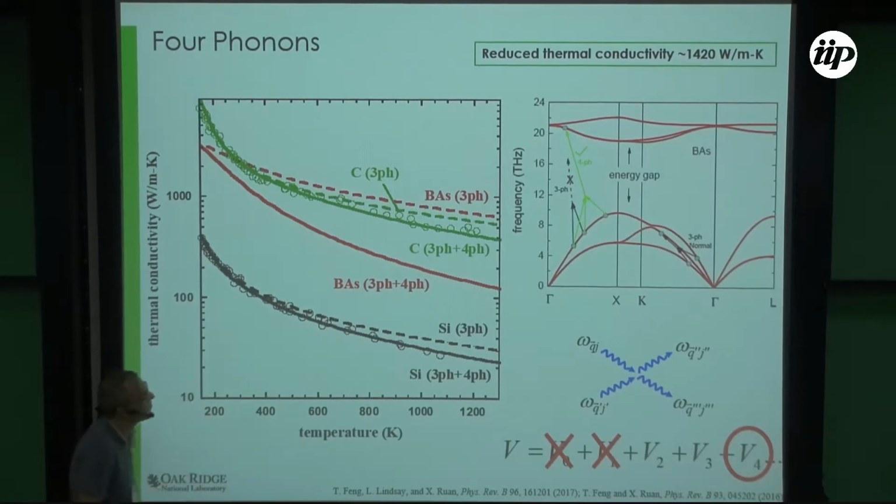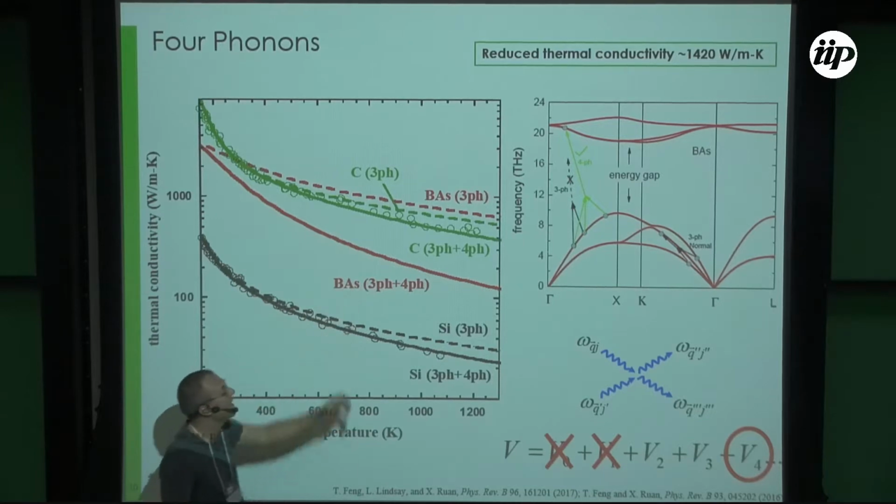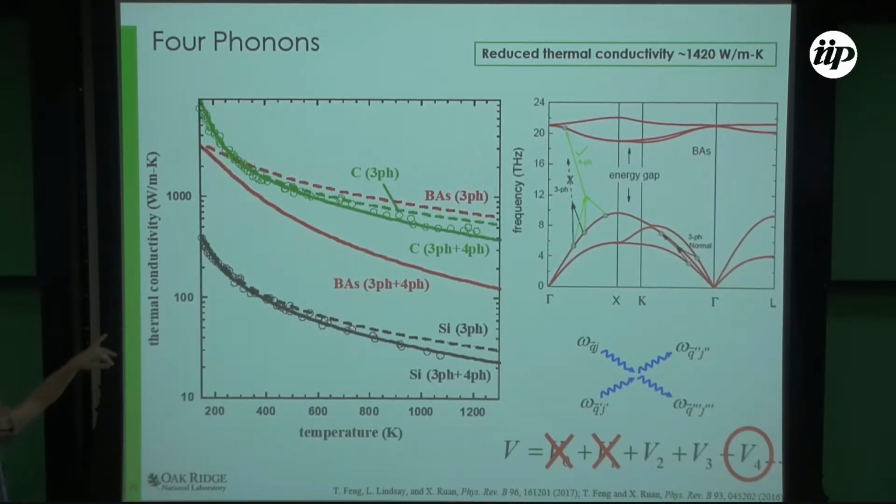You see that the 4th order scattering, together with 3rd order, describes silicon nicely, describes diamond nicely. We didn't have data for boron arsenide, but you'll see there's a big difference there. Even at room temperature, I think it drops from about 2,300 watts per Kelvin to about 1,420, which, okay, it's still high, but it's not as high as diamond. It's not as exciting. People are still interested, so they're still growing it.